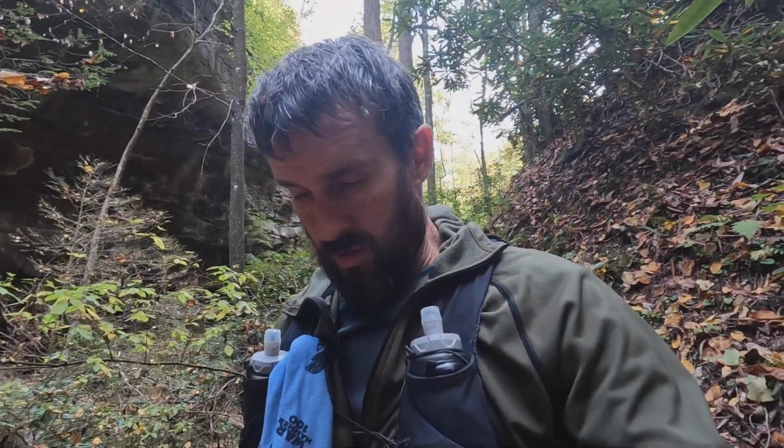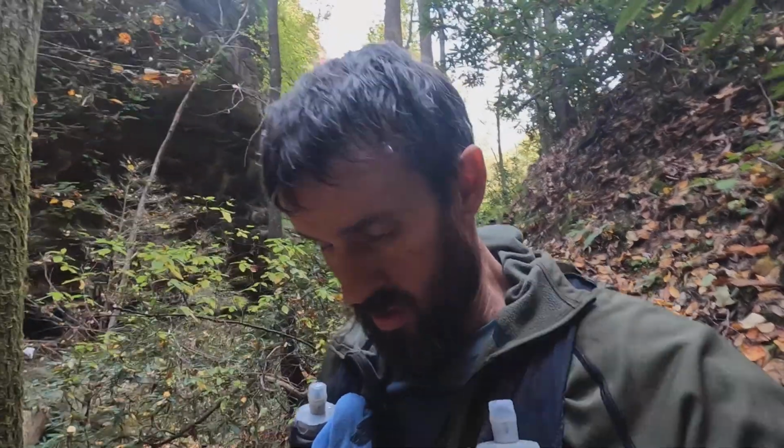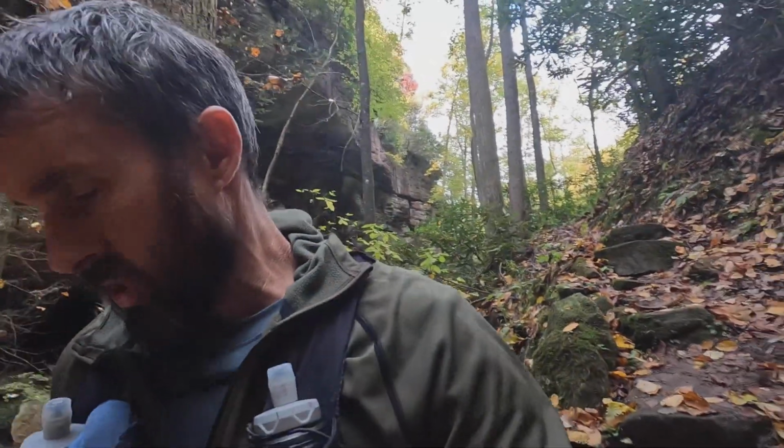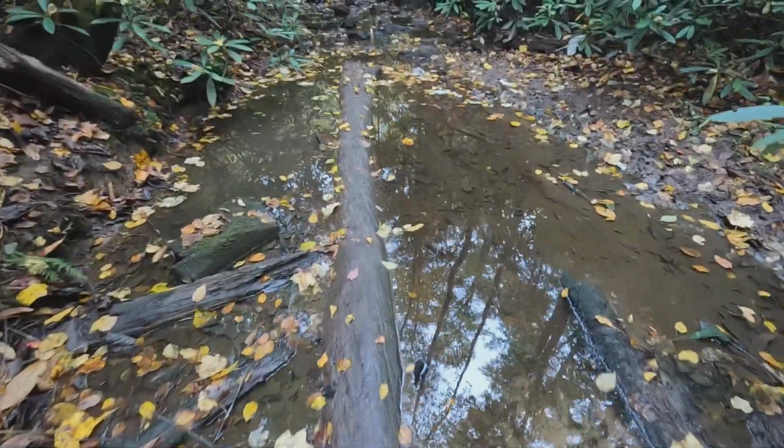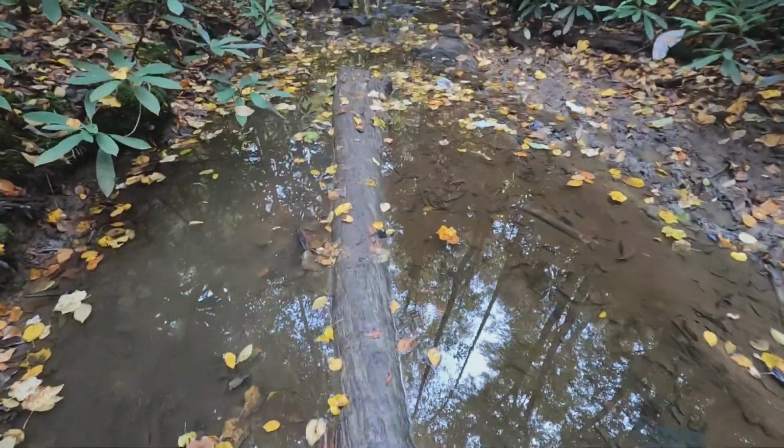I'm hoping to be able to stick with that because that allows me to finish tomorrow in the daylight. That's my goal. So I want to finish this thing up tomorrow night by supper time. Cannot wait. Fortunately, we got a log in the center of the creek. This can be a difficult place to keep your feet dry.